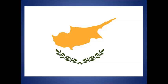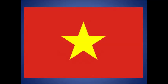Because flags are meant to be flown, their design is not intended so much to be sewn as a patch or painted on the side of a plane as flying in the wind. This means that static designs which would be good for badges aren't good for flags. Take the Vietnamese flag, for instance. It's bold and simple with good colors, but it's flat and static. It's hard to imagine it flapping in the breeze.